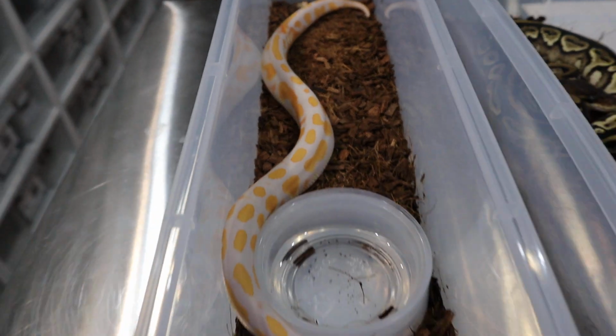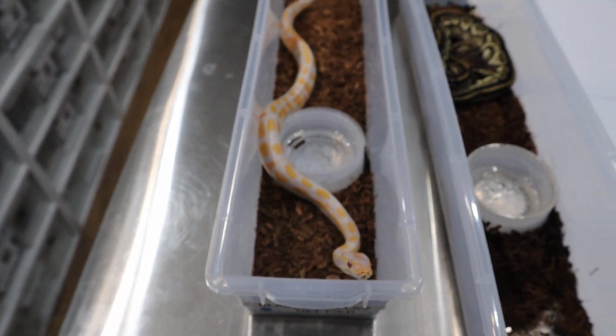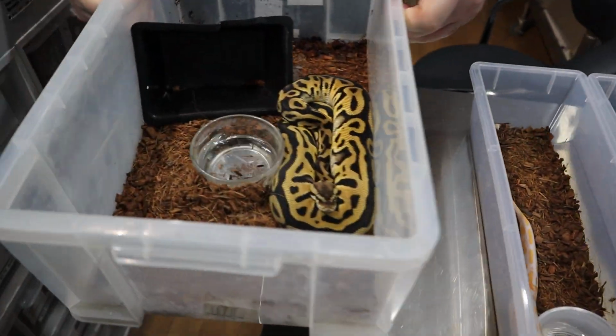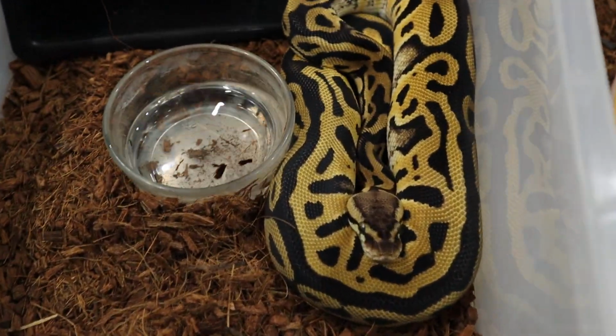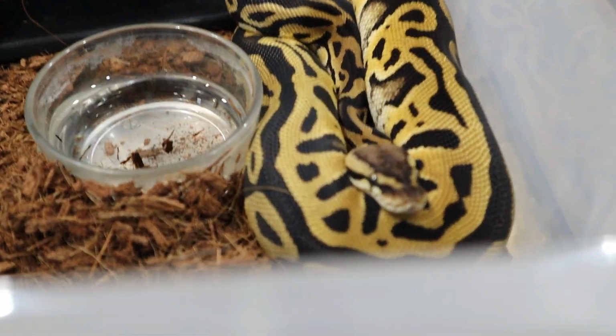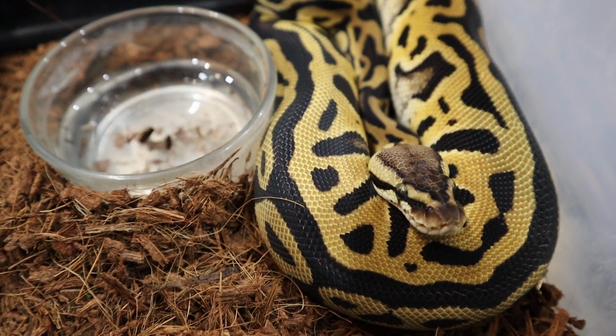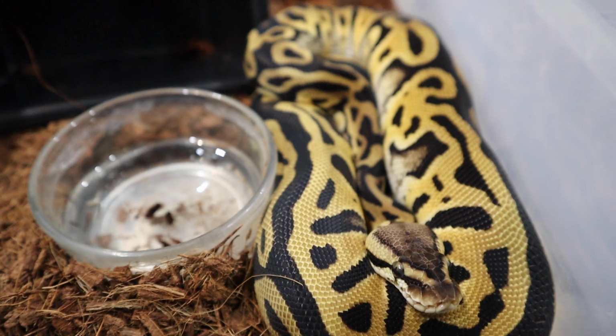This guy shed out as well, Jared. This one's available. He's the pastel leopard het clown het DG boy, possible cryptic as well, and he's building up good size. So he seems to be doing lovely. So everything's growing well. The hatchlings are doing particularly well.